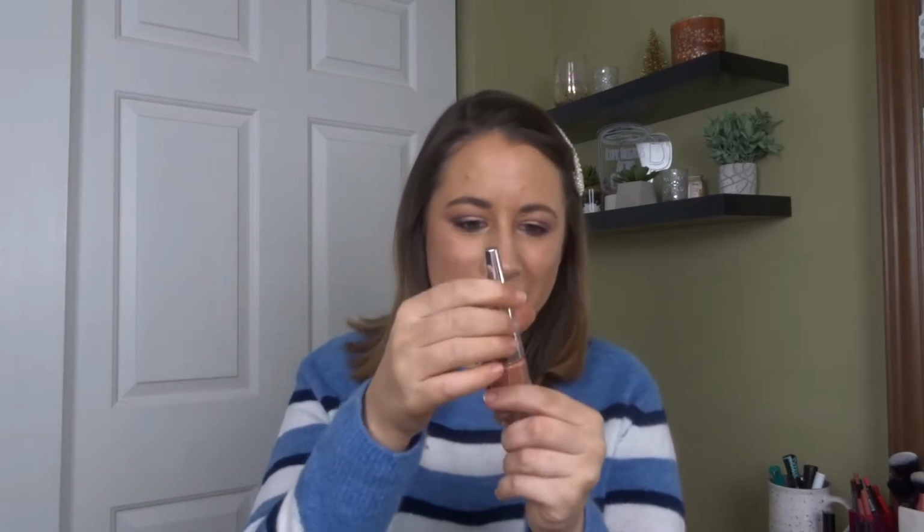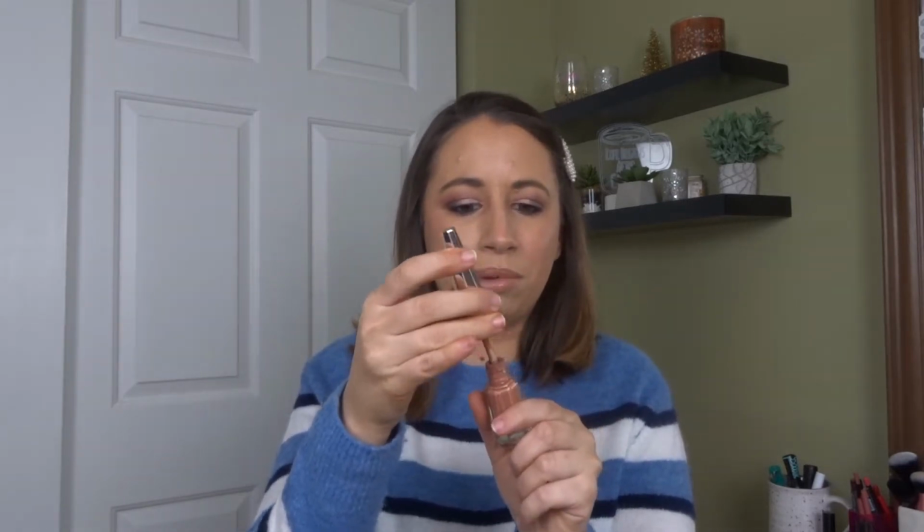Okay, so the first product I wound up trying was the liquid lipstick. I purchased this from Sephora, I think during a sale. I did get the shade Unbutton. I really do like this. I don't love the packaging. I feel like the packaging is what makes it so fancy, but it's not something I ever want to put in my purse because it's so giant.